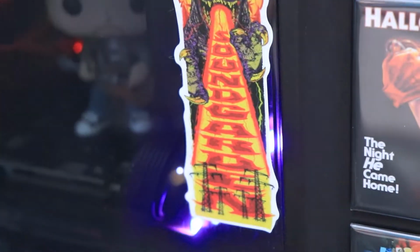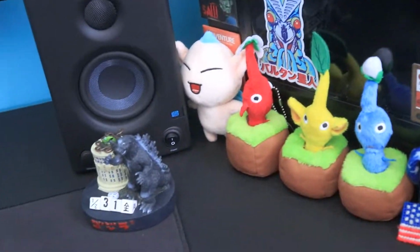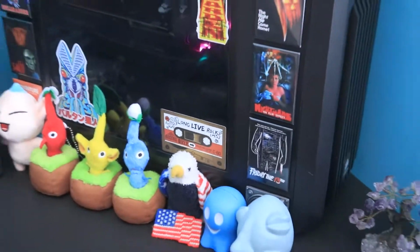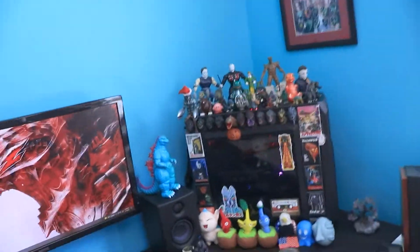That's my Soundgarden poster. I really wish I could find the full-scale big version, but I can't, so I'm settling for the sticker. There you go. There's other stuff I have. Pikmin's the best game ever, don't at me. Alright, we're running out of time here. My camera only records in 30-minute intervals, so let me just quickly try and show you some of this stuff.